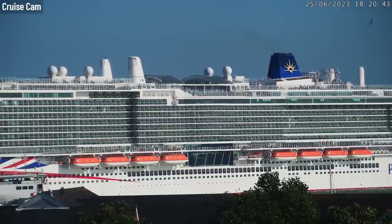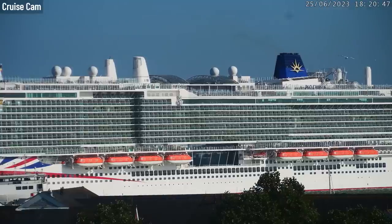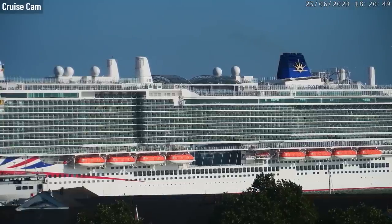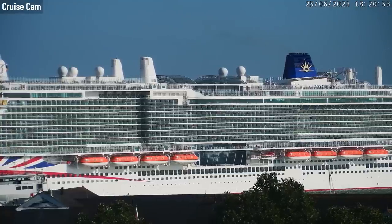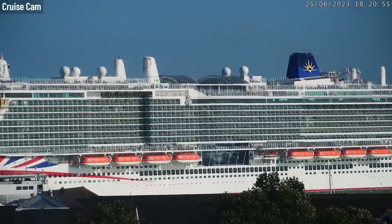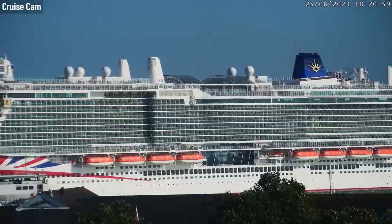Like I say, if you do want to wave, it does help if you have a flag or something, or even just a towel from the cabin, frankly. Just something that makes it slightly easier for me to spot you. Because as you can see, looking at the ship now, the people are very small on their balconies. It's quite difficult to work out who's who and where people are.